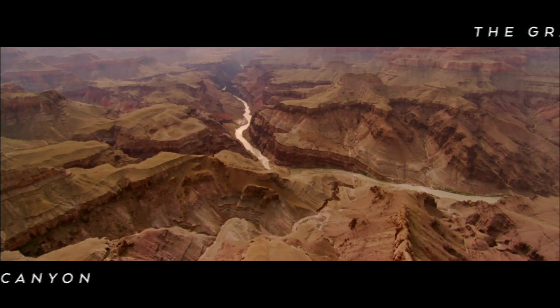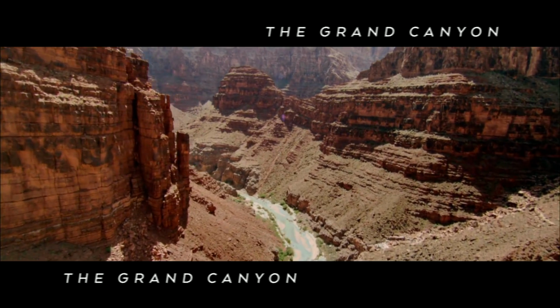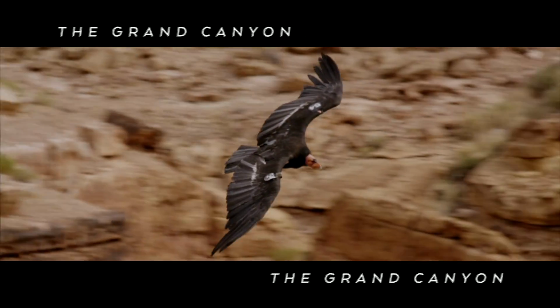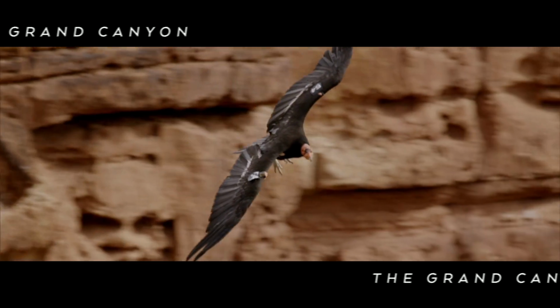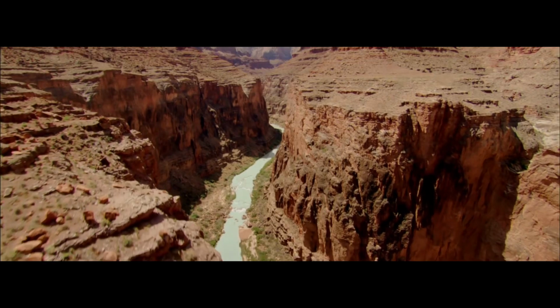The rim-to-rim hike is one of the best ways to experience the vastness of the Grand Canyon. The best time to attempt it is outside the summer months, when the temperatures at the bottom often hit 100 degrees Fahrenheit or 38 Celsius.